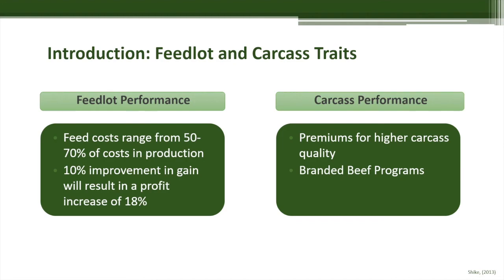Within the cattle industry, feedstuffs are considered extremely important as they represent up to 70% of the total cost of production. So through genetic improvement, efficiency can decrease production costs, as well as premiums for higher quality carcasses, as well as the increase in popularity in branded beef programs has really drawn a lot of interest of genetic merit to carcass traits as well.